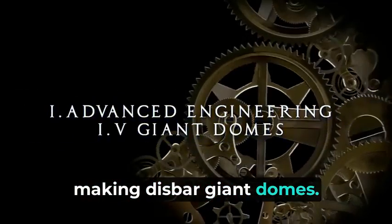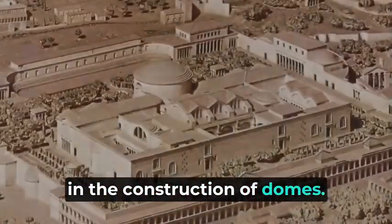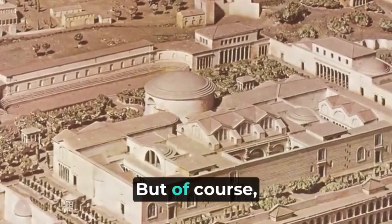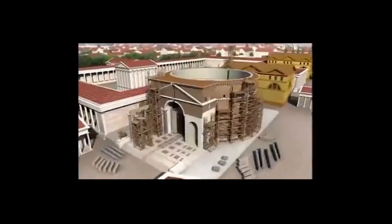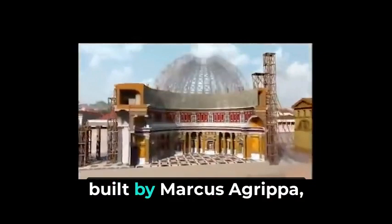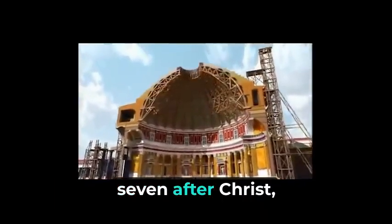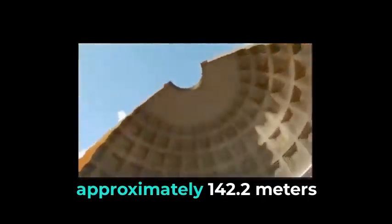Fifth, giant domes. The Romans were also masters at building domes. We have already mentioned the dome of 36 meters in diameter of the huge baths of Caracalla, but of course, the most famous structure of this kind is part of the Pantheon. The Pantheon, this magnificent temple, first built by Marcus Agrippa, but rebuilt by Hadrian and finished around 126 after Christ, has an extremely large dome, measuring approximately 142.2 meters in diameter.